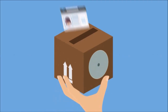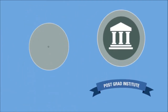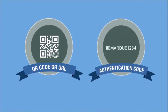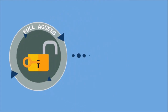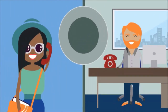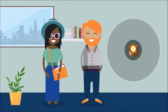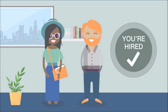Then, when you submit applications to prospective employers or a post-grad institute, provide the QR code or URL along with an authentication code, which you can change later to protect your privacy, to give them full access to your IIE Mark without any additional documentation. It's secure, it's fast, it's instantly verifiable by the people you want to impress. And best of all, it looks fantastic, which means you look good too.